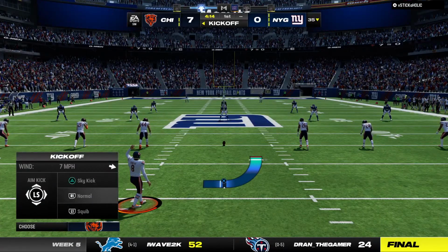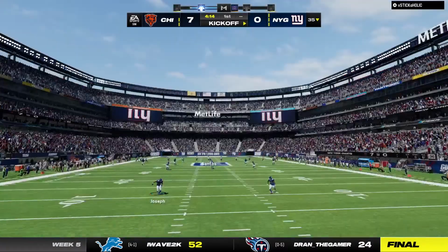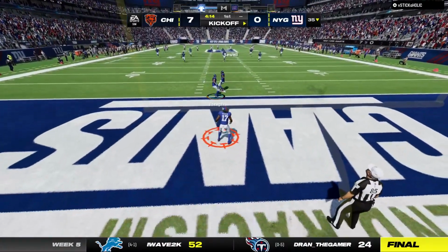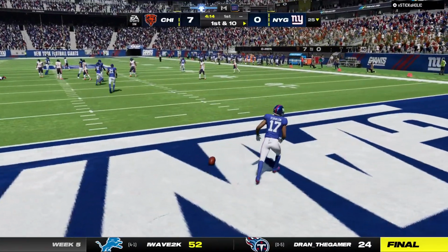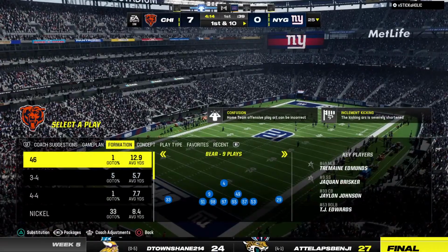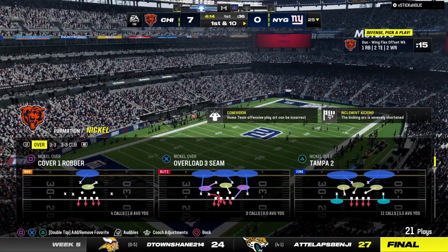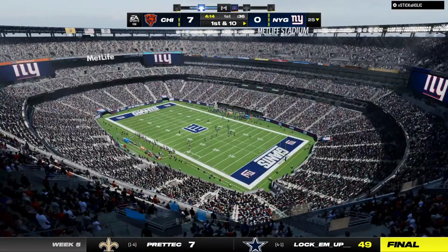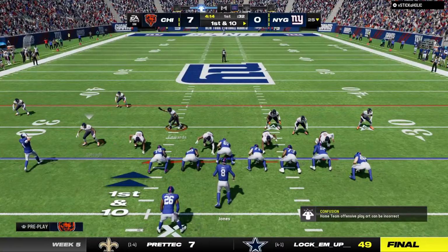Santos to kick off for Chicago. Now after the touchdown, here's Santos to kick this one away. And he'll just take a seat, and the drive will begin at the 25-yard line. At their own 25-yard line. The Giants offense at the line, ready to begin their next drive.